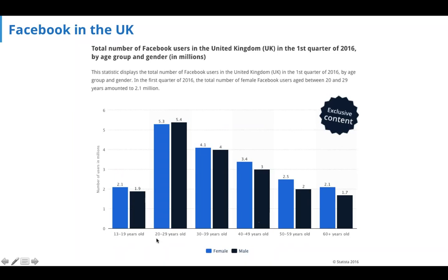And here is the repartition per age and gender. So you see that the biggest population on Facebook is between 20 and 50 years old, and most of the time that is the people you want to recruit.